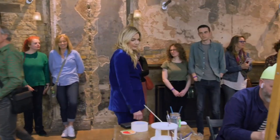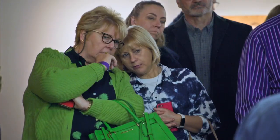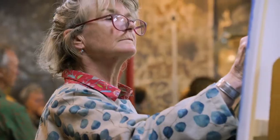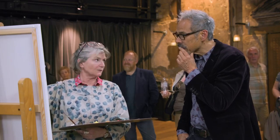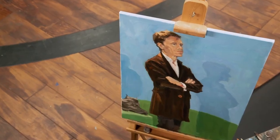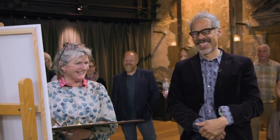Just 30 minutes remain in today's 4-hour painting challenge. Lucy, you're getting to the point where the paint is starting to feel yummy. Now it's actually just getting enough paint down, you know, getting it finished in a very short space of time. No, really, it is very short, but you knew that. I knew that.